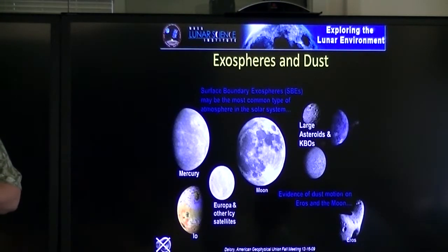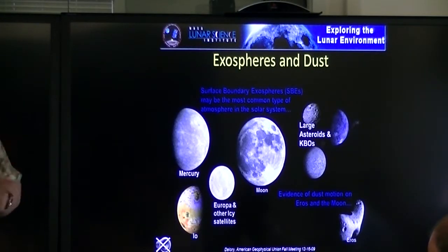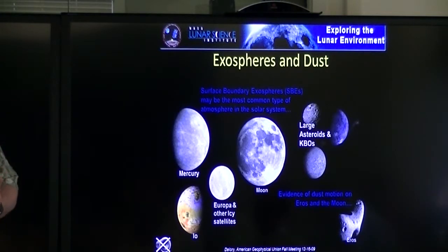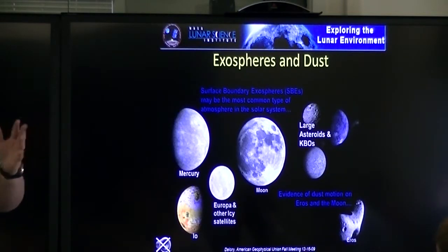How fortunate is that? So what we learned from the moon could be directly applicable to some of these other bodies we are so interested in studying. Asteroids, moons like Enceladus and Europa that may have water deposits, but are essentially airless worlds.